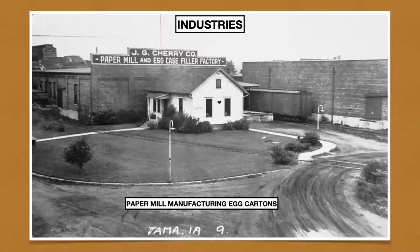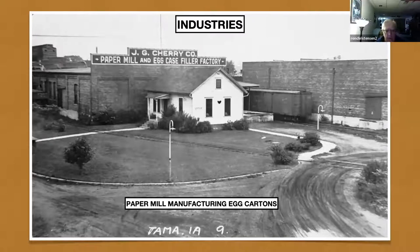Thank you. This is the paper mill. The paper mill happens to be still in existence today. As you can see by the sign, they made egg case fillers. If you don't know what that is, in a wooden egg case, you have cardboard, which keeps the eggs from bumping into each other. And then you can fold it up. It's flat and it opens up like an accordion. Anybody know what I'm talking about?